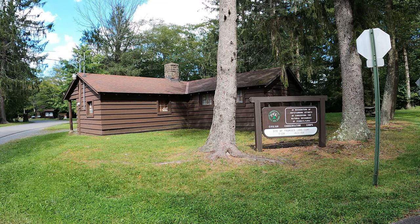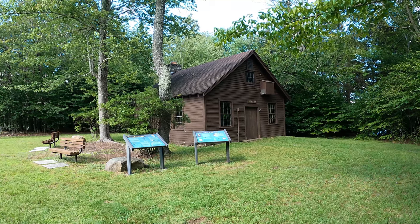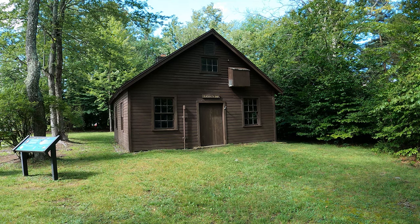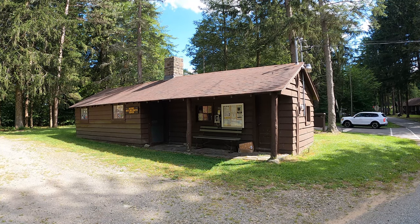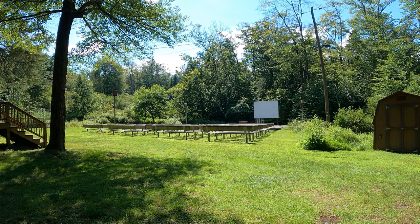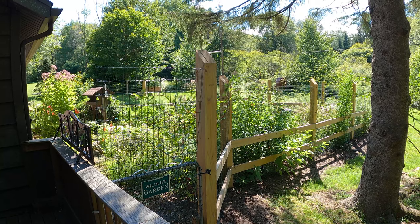In addition to the museum, you can also take a tour of the CCC buildings around the park. Pick up a copy of the CCC GPS tour brochure at the park office or Masker Museum. This large amphitheater is used by the state park for movies, lectures, and special events.